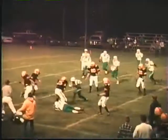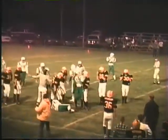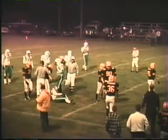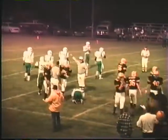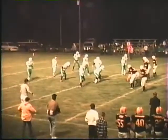Pass in the flat to number 27 was dropped there by Henson. Now we're going to see if they... Engelke picked it up, and it was ruled a lateral. Free ball, Engelke. He had to pick it up and find out.